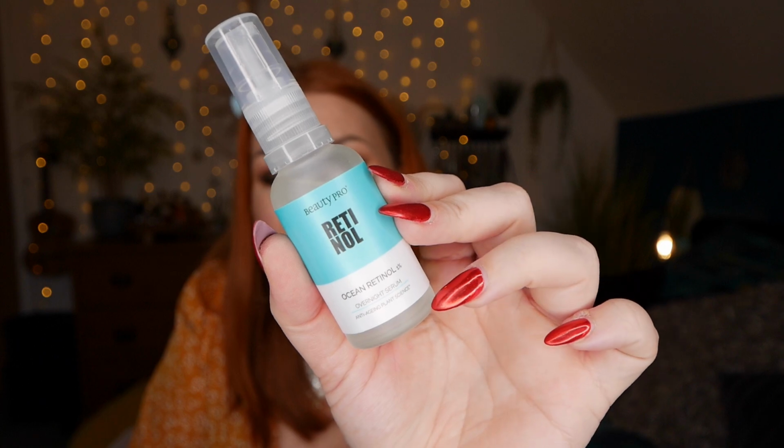This overnight plant-based formula is enriched with ocean retinol, seaweed kelp complex and organic pine oil to improve the condition of your skin, leaving it looking noticeably rejuvenated, with a more even skin tone and smoother with just a few nights' use, and with visibly reduced signs of aging, less pigmentation and less blemishes over time, and with more regular use. So you've got a retinol serum there.